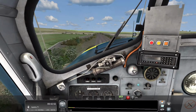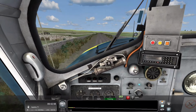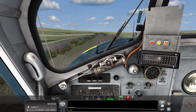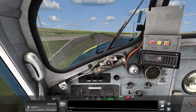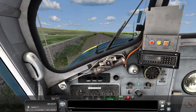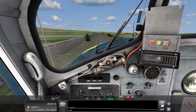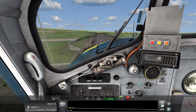So the next point of interest before we get to Appleby will be the old Grisburn ballast sidings. They're probably about another maybe 5 miles up the line on the left hand side. Don't know if they're still there. I guess we'll find out when we go past.